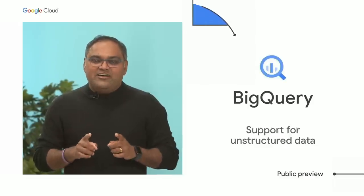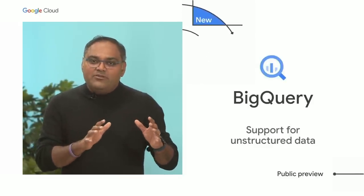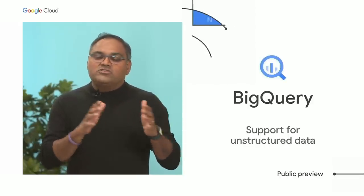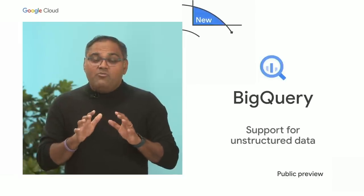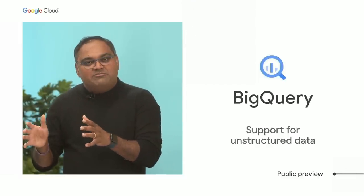Now we know 80 to 90% of data you have today is unstructured. This includes your images, your video files, your audio files. Today we are announcing support for unstructured data in BigQuery through object tables. Object tables enable you to take advantage of common security and governance across your data. You can now build data products that unify structured and unstructured data in BigQuery.